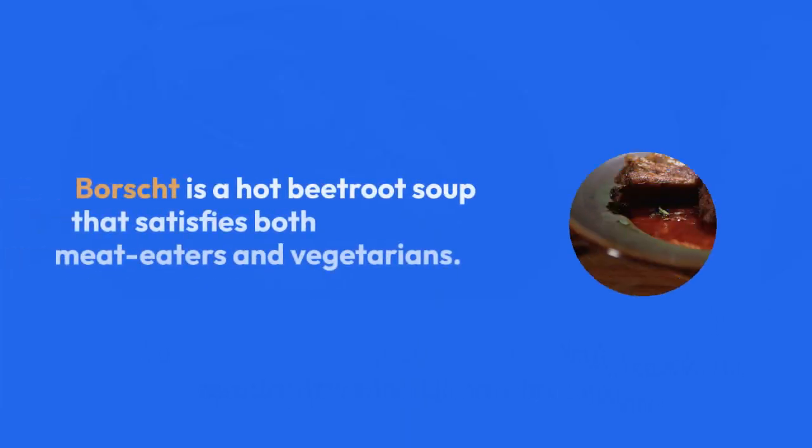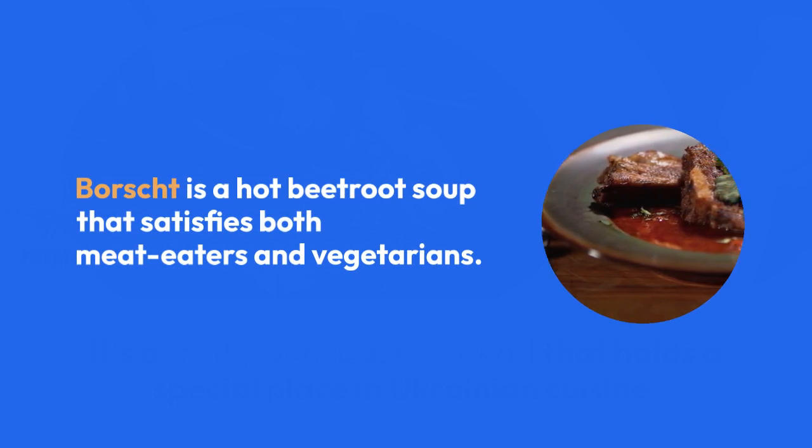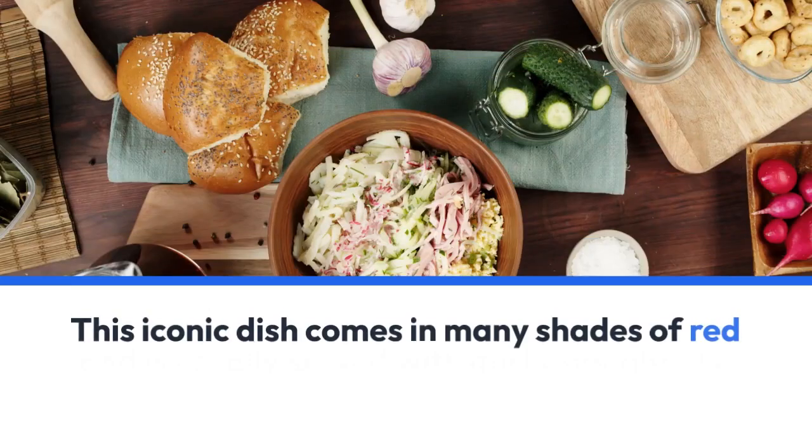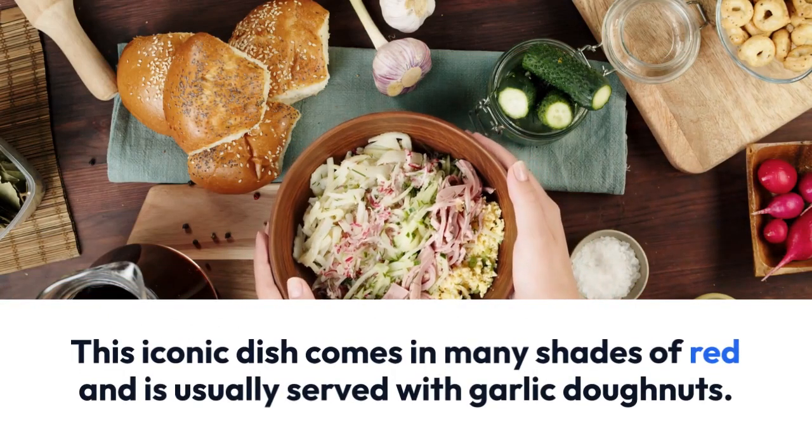Borscht is a hot beetroot soup that satisfies both meat eaters and vegetarians. This iconic dish comes in many shades of red and is usually served with garlic donuts.